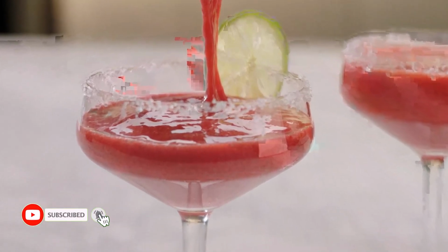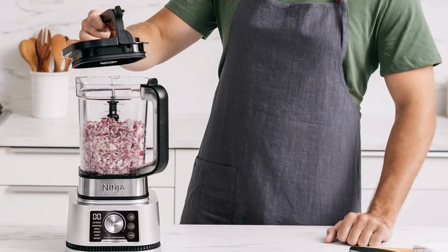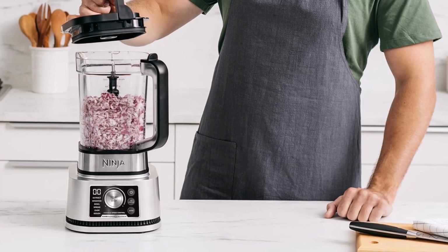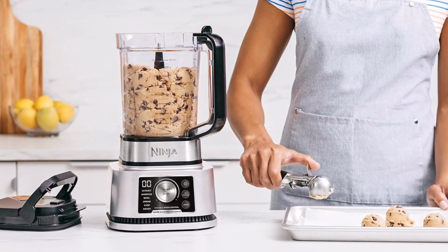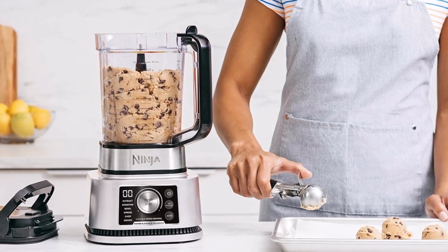Cleanup is simple with the included cleaning brush. Overall, the Ninja SS351 delivers exceptional performance and versatility, making it a must-have for any kitchen. With a 4.6-star rating from over 5,000 reviews, it's clear that customers are impressed. Just be sure to check your model number when purchasing to avoid any mix-ups.